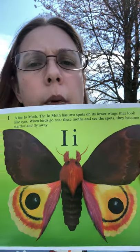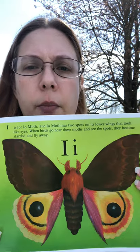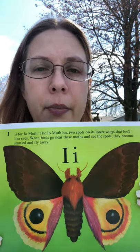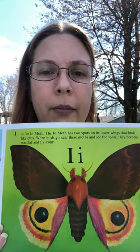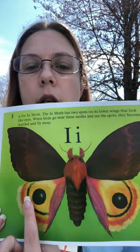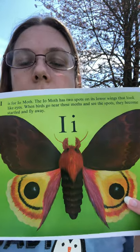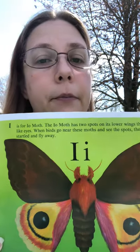Do you guys remember what we call that, where they're trying to disguise themselves or make themselves look different so that predators don't eat them? Do you guys remember that big, long word? It's called camouflage. So the isle moth uses these two spots on its wings to camouflage itself and make it look like it has eyes that are watching the bird.